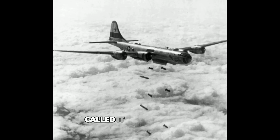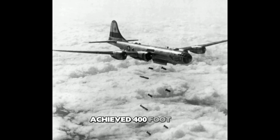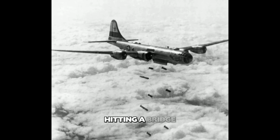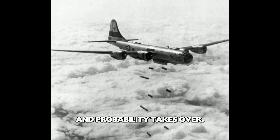The Air Force called it Circular Error Probable, or CEP. Their best crews, in perfect conditions, achieved 400-foot CEP. That meant half your bombs landed within a 400-foot radius of the aim point. The other half, anywhere beyond. Hitting a bridge required not precision, but saturation. Drop enough ordnance and probability takes over.